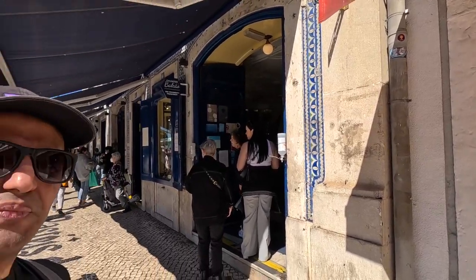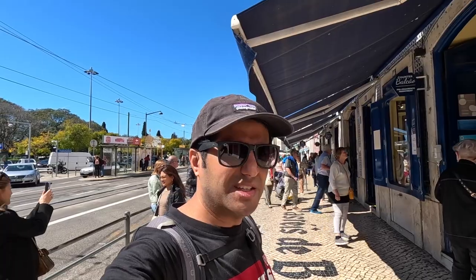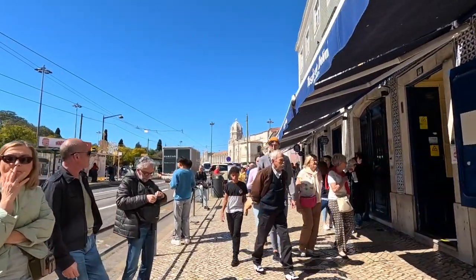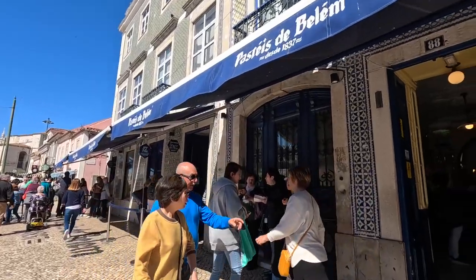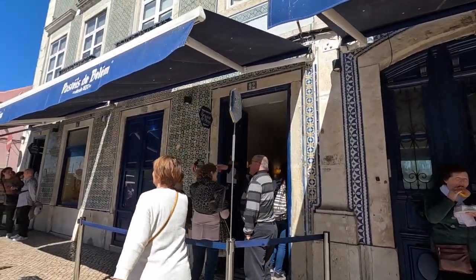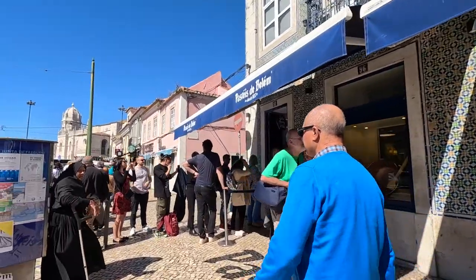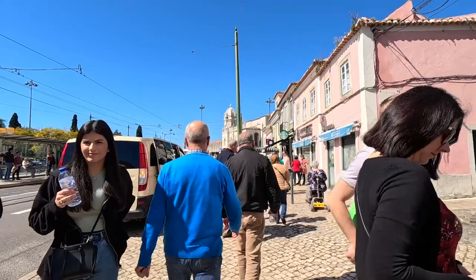So next I'm gonna go to the Monument to the Discoveries, and it's just a few minutes walk from here, so we will go there. And in case you're visiting this area, I would suggest that you come early in the morning before the monastery opens, get some breakfast here, and find your way to the monastery. That's what I would suggest.